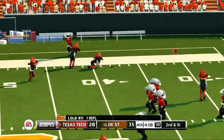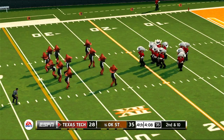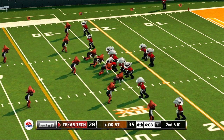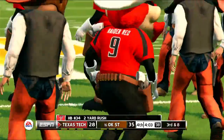Throws it, and oh, he dropped it. The defensive coordinator did a great job with the play call there. He put his defense in alignment and a position to be able to make a play on the football. Everything worked perfectly. They just dropped the football. Boy, the offense caught a break there. And he makes it out to about the 27-yard line.